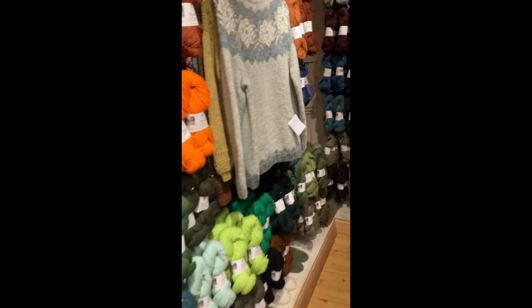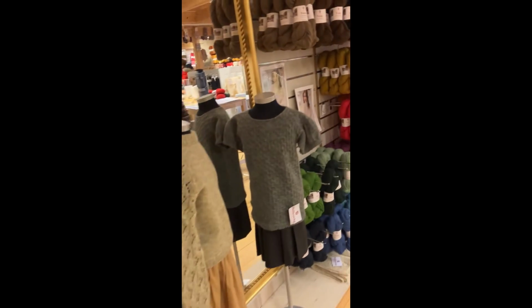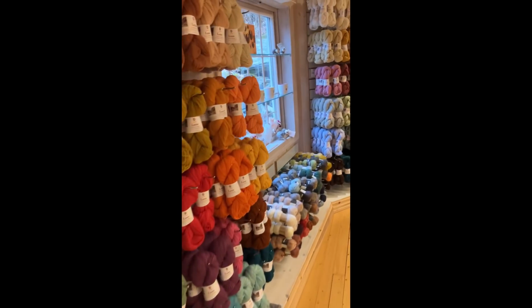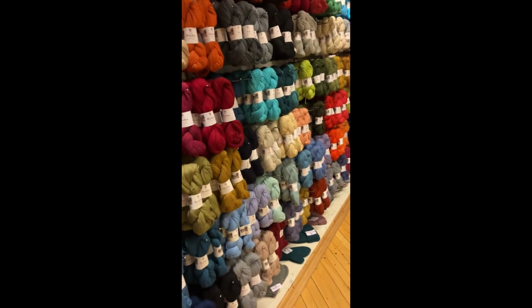It's like buying a camp hat. It was Luffy's daughters that said, "Oh, you're at knitting camp." So now we call ourselves a knitting camp.